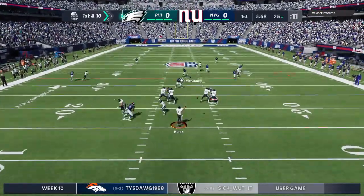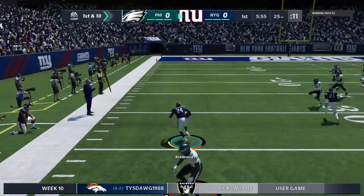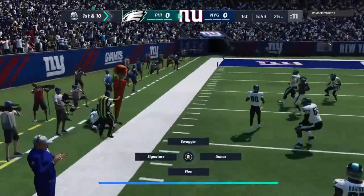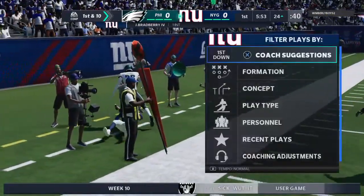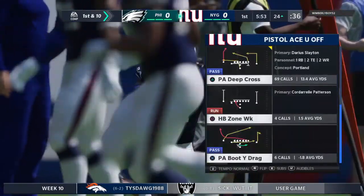They'll throw on first down with Hurts, looking for Watkins, and it's intercepted. Picked up by James Bradbury. So far this season, this defense has had their issues against the pass, so that's a great sign for them to get the early pick.